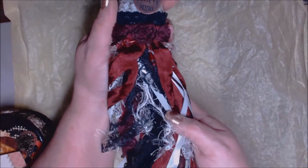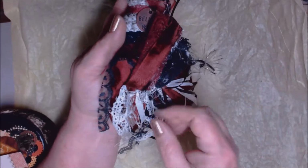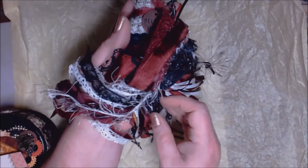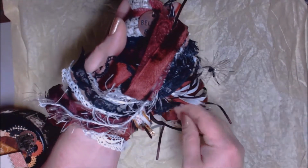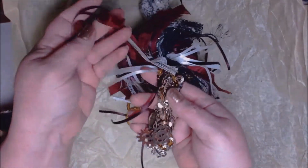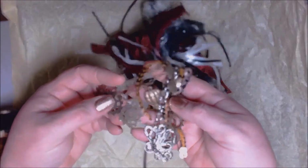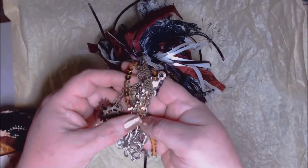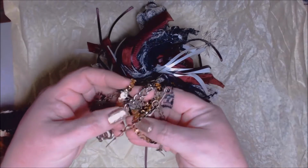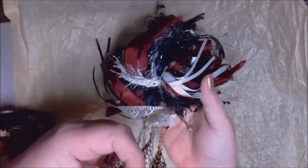Look at all these fabulous tassels she put on this. So gorgeous. And if I sneak in here, a little naughty, getting underneath her little tassel skirt, I can find all these wonderful little things hidden. It makes a little chime sound when it's hanging as well. Little steampunk goodies. Look how pretty they are. Just beautiful, Julia. Absolutely beautiful.